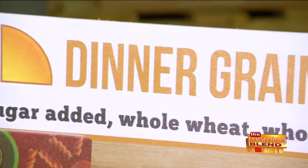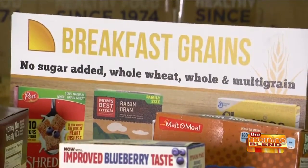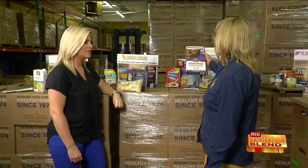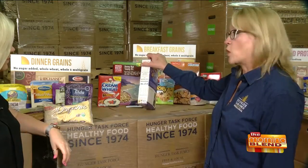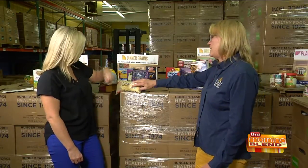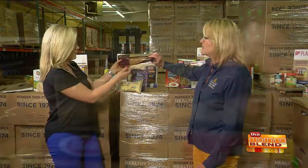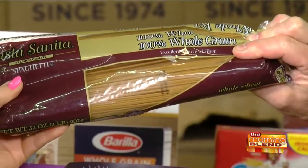Grains, I think, are the toughest for donations because it's confusing. How do you know which cereals pass the test? Because that's a good staple for families. It's always a good idea to check the back label and make sure it's whole grain. It's pretty simple. And then for the dinner grains, we want brown rice, not the white rice. Whole grain pasta as well. It's going to be brown, so it should be kind of easy to tell.